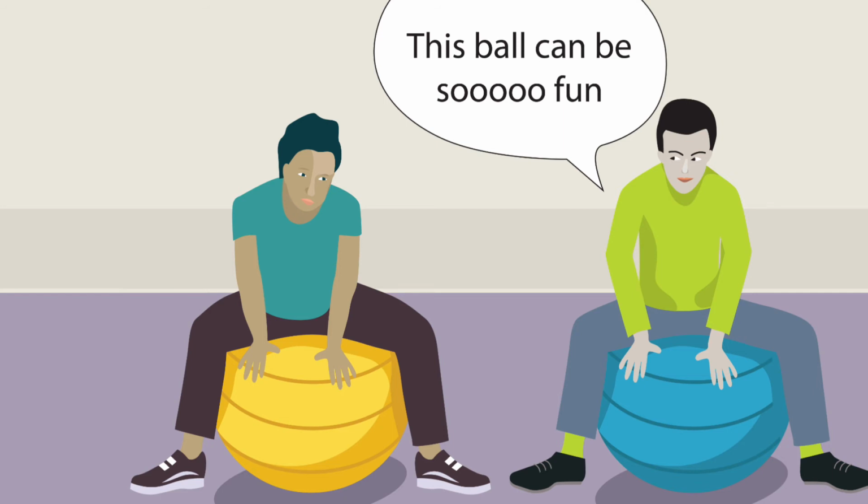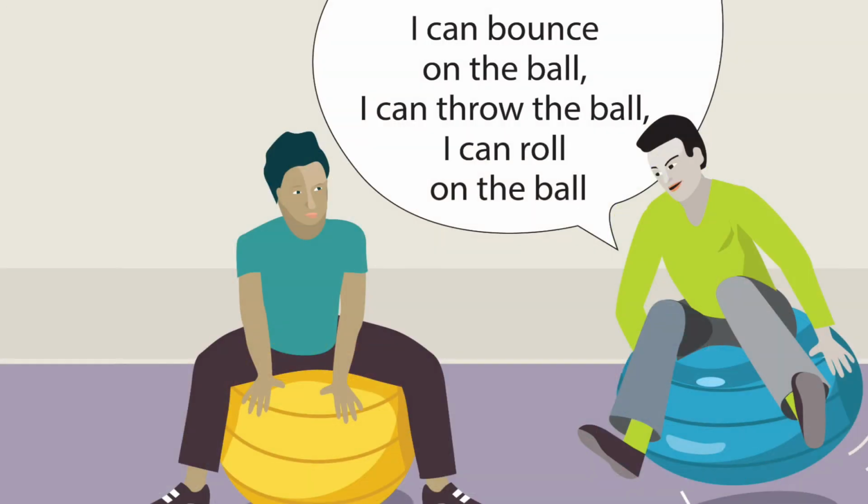Salim looks over and is interested in what Frank is doing. Frank describes the actions that he is doing as he is acting it out.